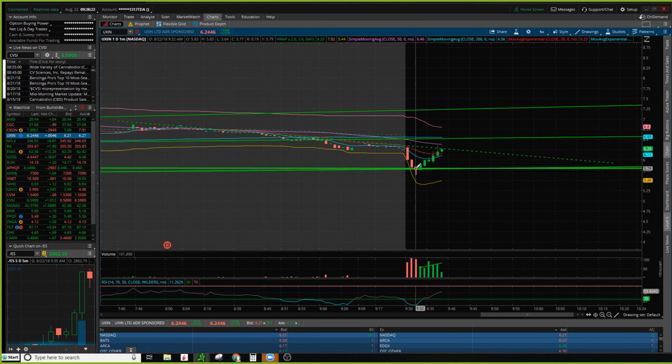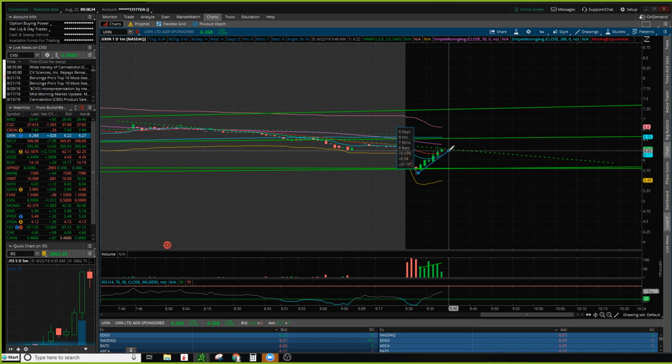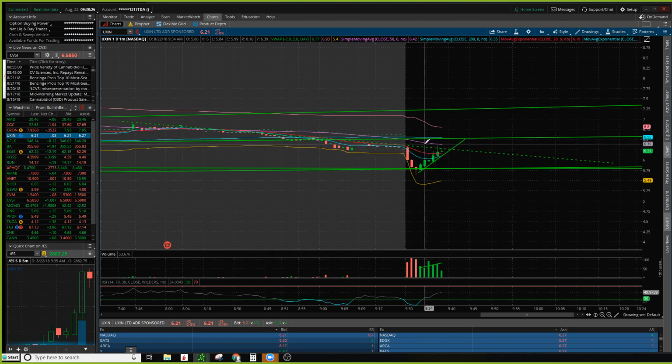But pretty textbook hammer right here, guys. Right? So we're in this triangle right here. Need to really break this right angle and get the volume to push this to 650.